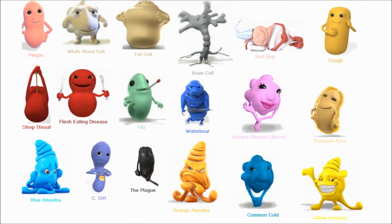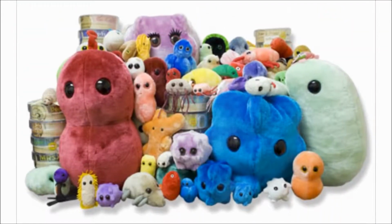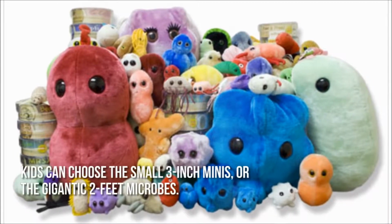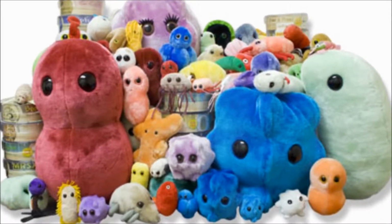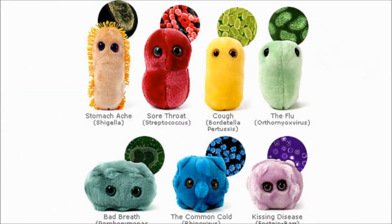Now let's have a look at some of the main positive and negative aspects. We like that Giant Microbes come with a number of choices, from antibody to candida microbes. Kids can choose the small 3-inch minis or the gigantic 2-foot microbes. They even come with image and information, so they're also educational while letting kids have a lot of fun playing with them. Here's our conclusion.